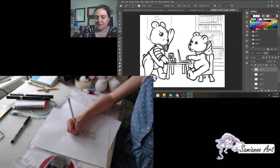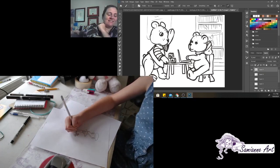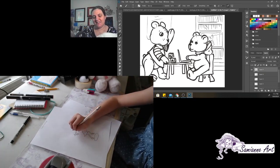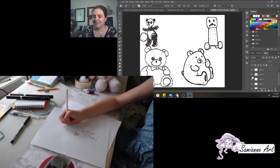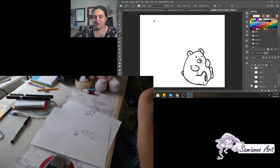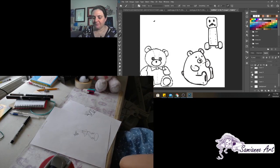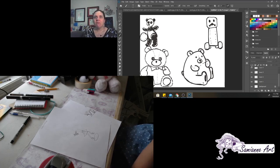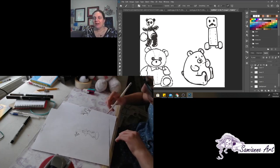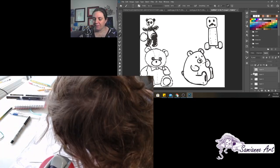So there is my quick teddy bear. Many teddy bears, because I've got the little scene I made, and then I've got all these dudes. I like that little dude. Oh, my little gum bear. Ooh, I like that. It looks cute. I can't move. I don't need to move. I'm a teddy bear. Hug me.